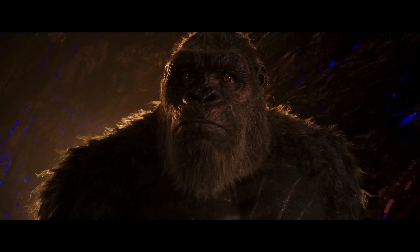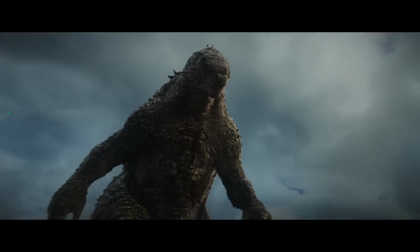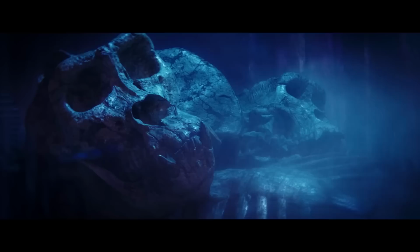Similarly, Godzilla, Kong, and Gia are mentioned to feel this signal. Not only that, but are also afraid of it. Now, it's a bit out of character for Godzilla and Kong to be scared of anything, but in this film we run into a big surprise.